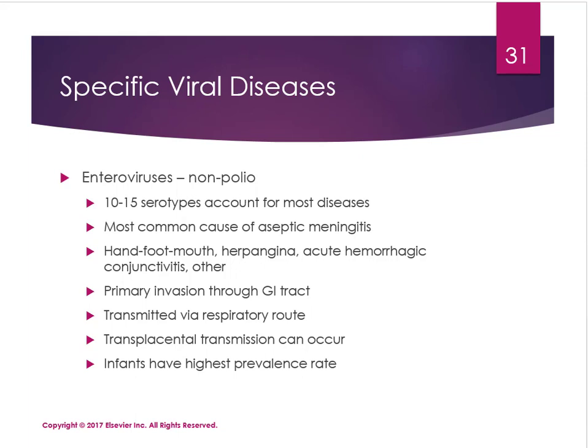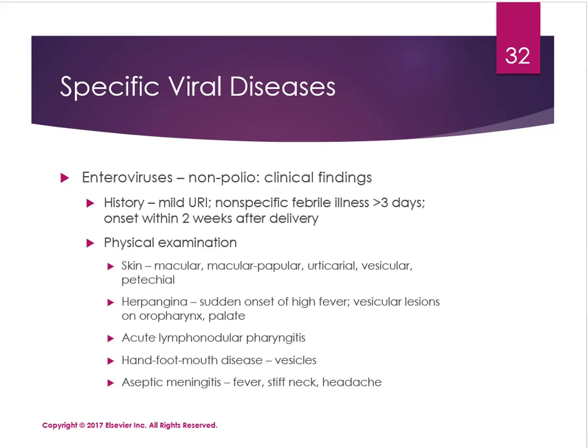It can be passed via the placenta and can lead to serious diseases in the neonate, including multi-organ system failure for the liver, heart, meninges, and the adrenal cortex. Some of the clinical findings that you will see in your history are a mild upper respiratory infection and nonspecific fever greater than 3 days, with onset usually within 2 weeks after delivery.